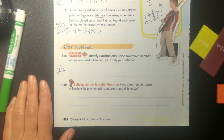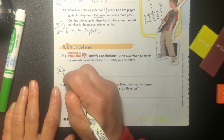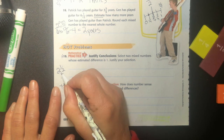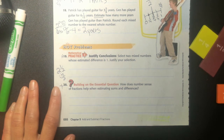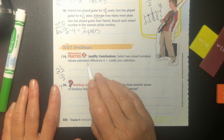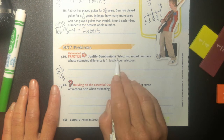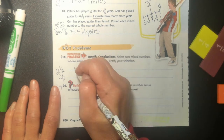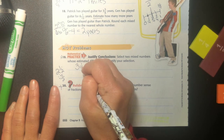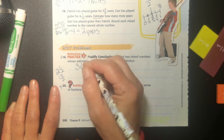Right, I could make this into a fraction that I call an improper fraction. I would say 5/2 is an improper fraction. It's the same number. This is equal. But I'm looking for a mixed number. So I need 2 mixed numbers whose estimated difference is 1. All right, so I could take any 2 numbers. How about 3 and 1/4, because that's really small. And I want to take away 2 from it, because 3 take away 2 is 1.